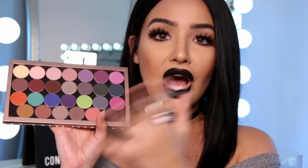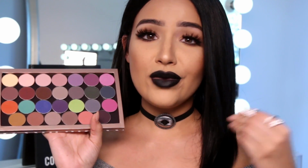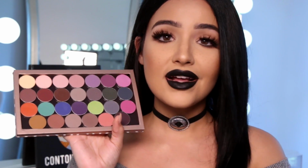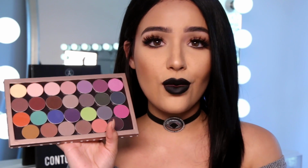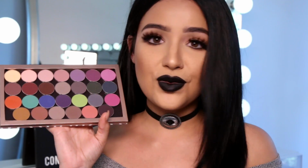This is my Makeup Geek Mattes palette. How gorgeous. Makeup Geek just has the most amazing formula, pigmentation, and bang for your buck. They're so affordable, yet so high quality. I don't know how Marlena does it, but she's amazing. And she just creates these out of this world eyeshadows. They were my absolute favorite. When I first tried Makeup Geek years ago, I was hooked.